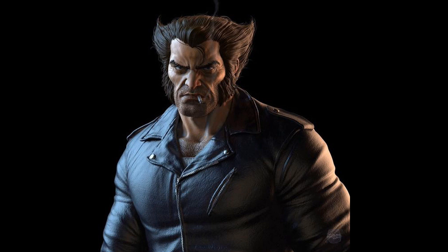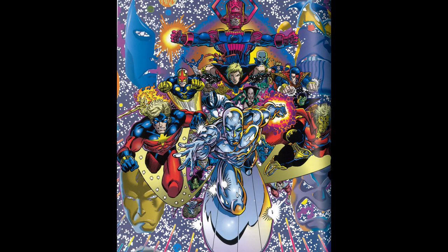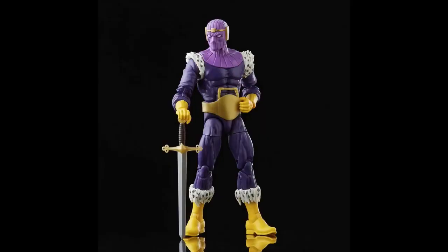That brings me right into number 9, which is the Walgreens / GameStop Canada exclusive Baron Zemo. The theme at Walgreens and GameStop in Canada in 2021 was cosmic characters. This year, it'll be villains. We are long overdue for a classic comic book look for Baron Zemo, and this looks very good.